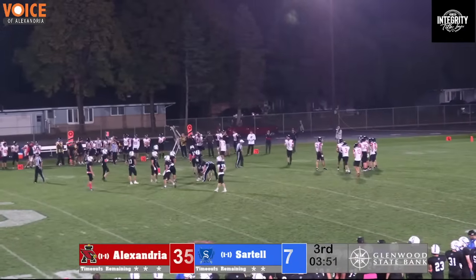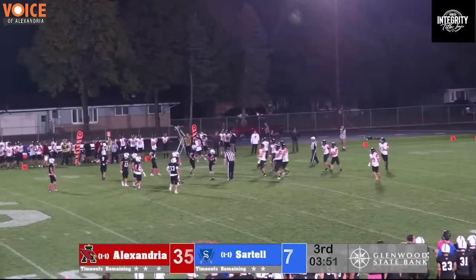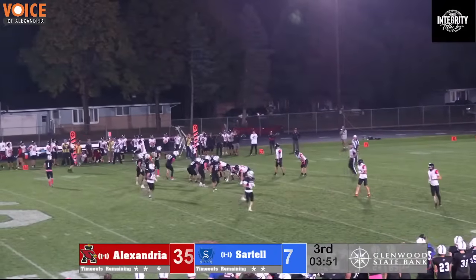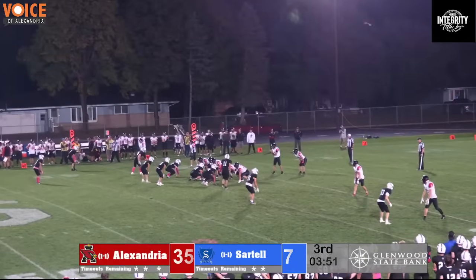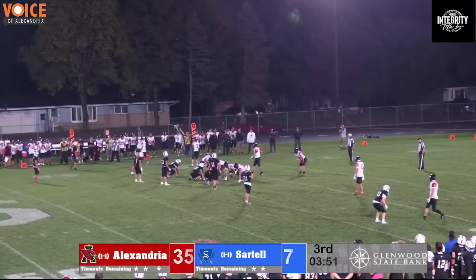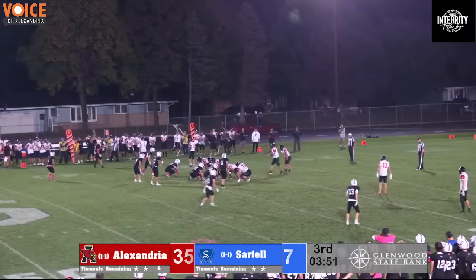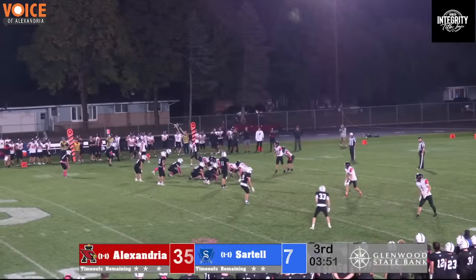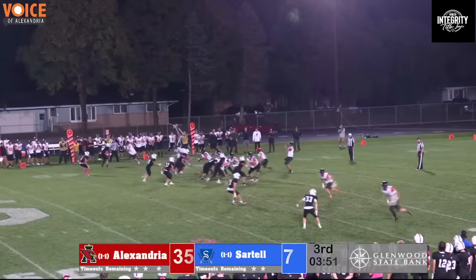Yep. So third down and 3 yards to go here for the Alexandria Cardinals. Alexandria's only had limited third down opportunities. 2 for 3 on third down tonight. Getting the call from the sideline. And the play clock winding down to 5 seconds. Talon Witt awaits the snap from Brendan Behrens.